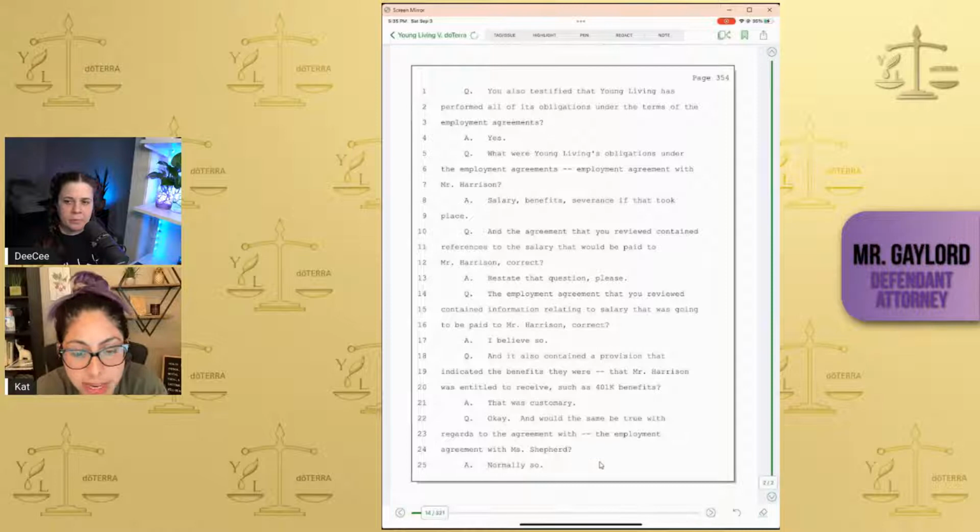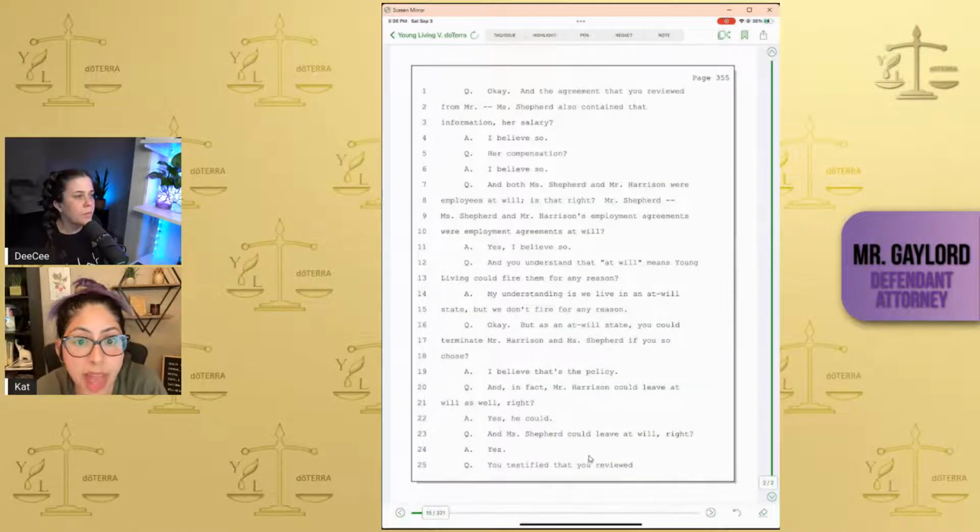And it also contained a provision that indicated the benefits that Mr. Harrison was entitled to receive, such as 401k benefits? That was customary. Okay. And would the same be true with regards to the employment agreement with Miss Shepard? Normally so. Okay. And the agreement that you reviewed from Miss Shepard also contained that information, her salary? I believe so. Her compensation? I believe so.